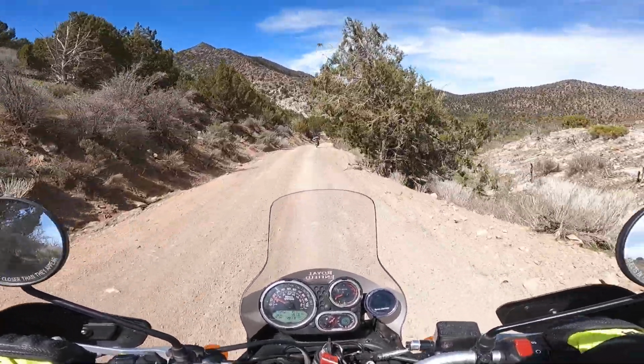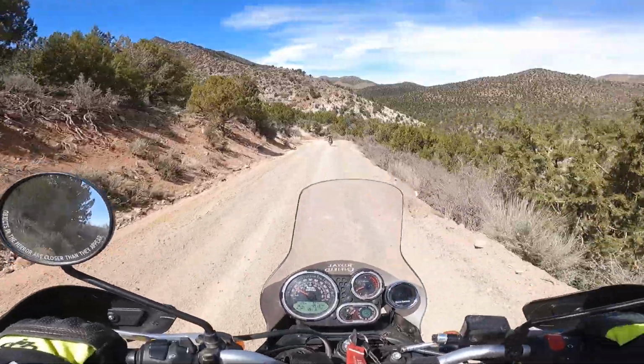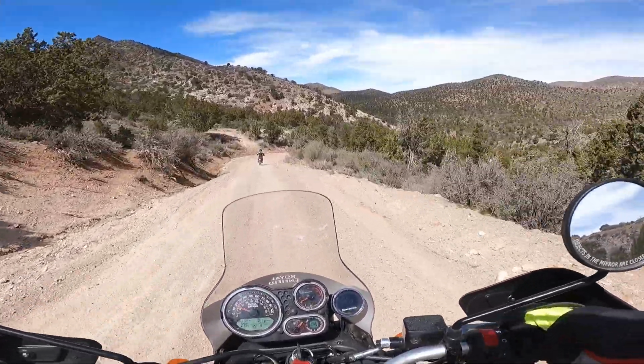Well, Alice is riding awesome today. Through the deep gravel in spots and the tight corners and the uneven terrain, no problems, no complaints. Very stable, enjoying the ride.